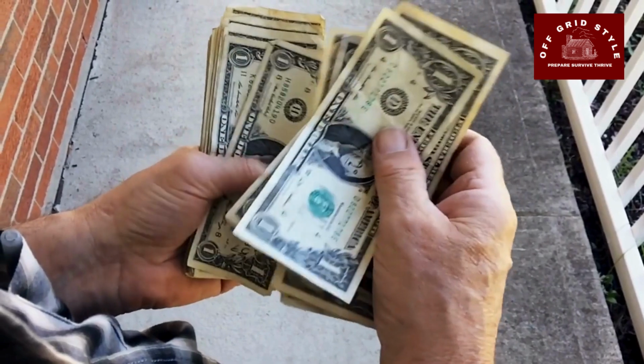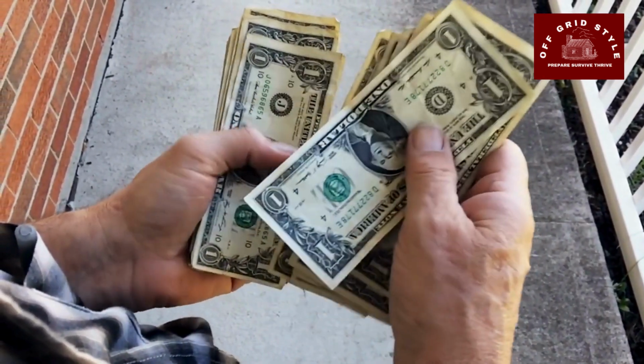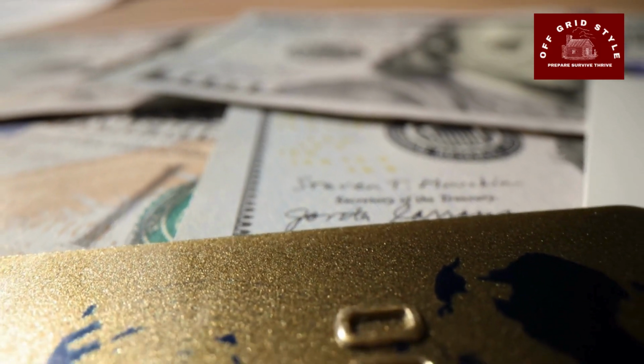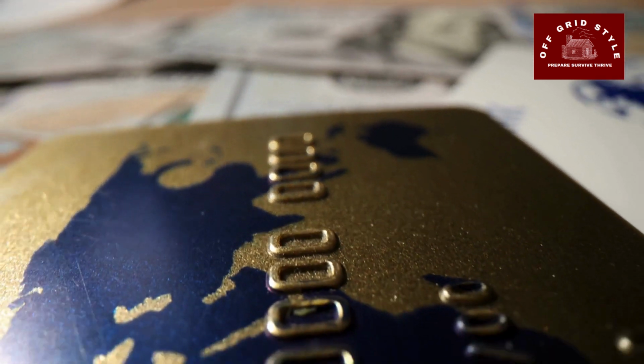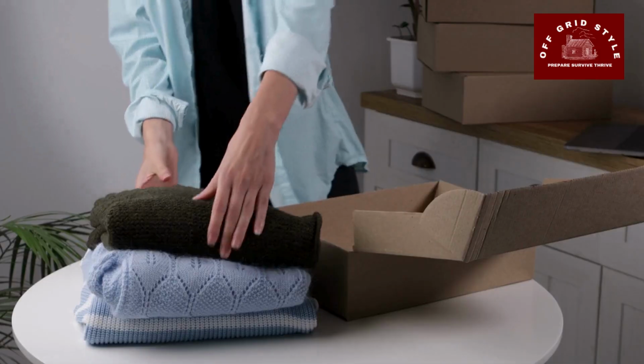While electronic transactions are the norm these days, having a reserve of cash is a wise option. Cash becomes invaluable in short-term disaster situations where electronic payment methods are inaccessible.